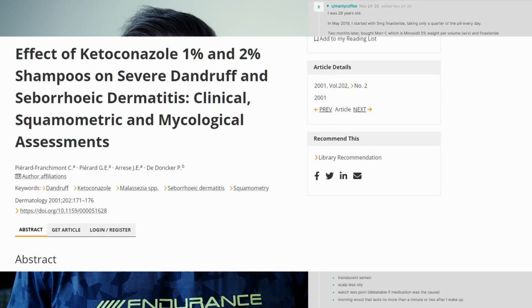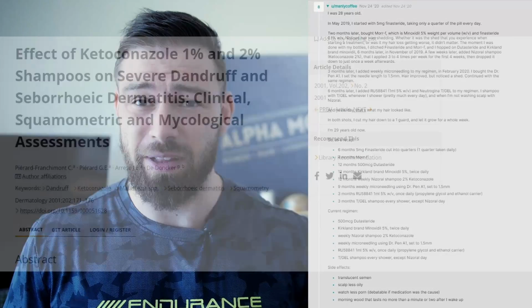I can already tell you that he even further down the road decided to drop it down to 2 times weekly, which I think is preferable to just keeping the dandruff and the dermatitis away and keeping sebum out of your scalp and whatever nasty stuff you might have growing in your scalp at that point.